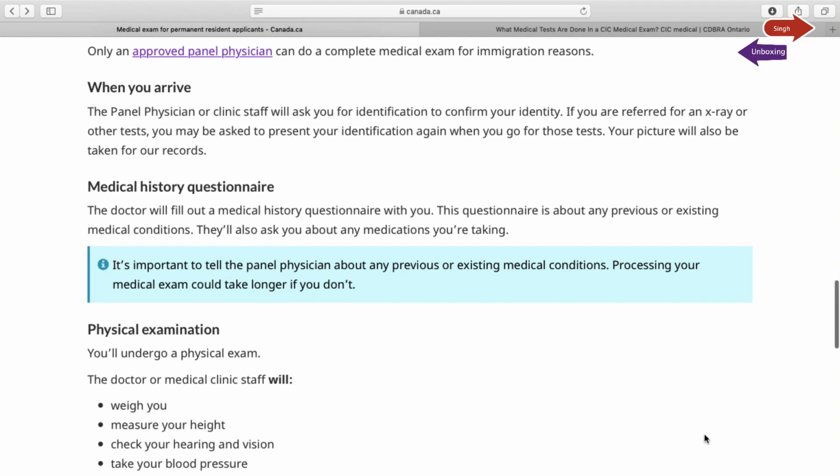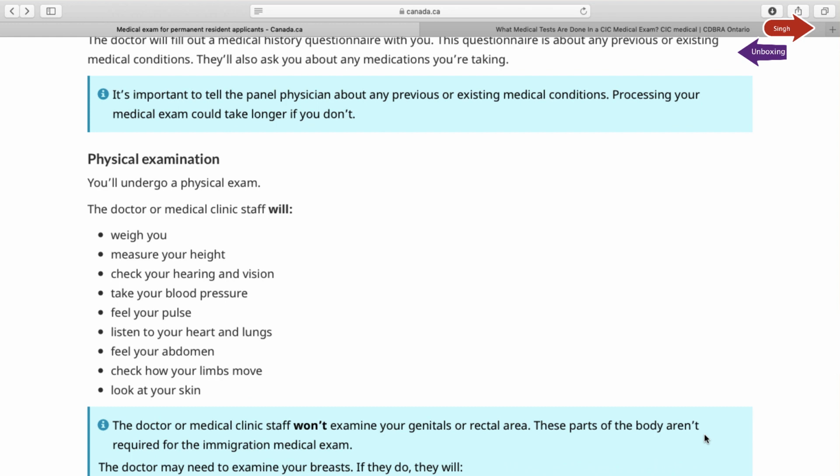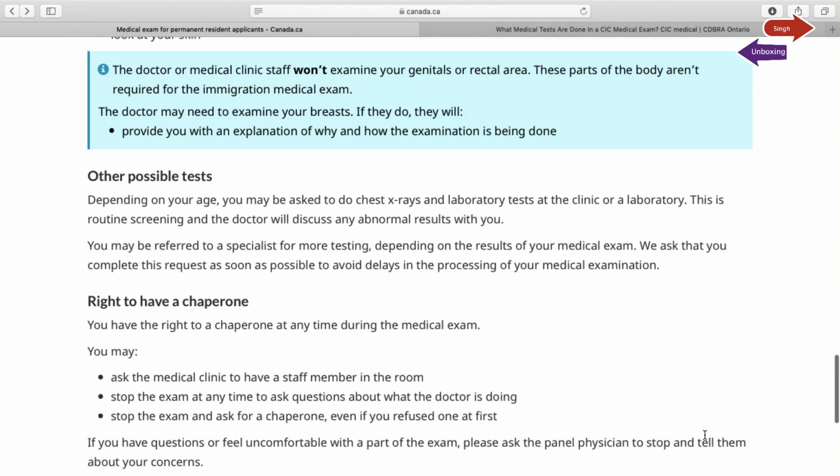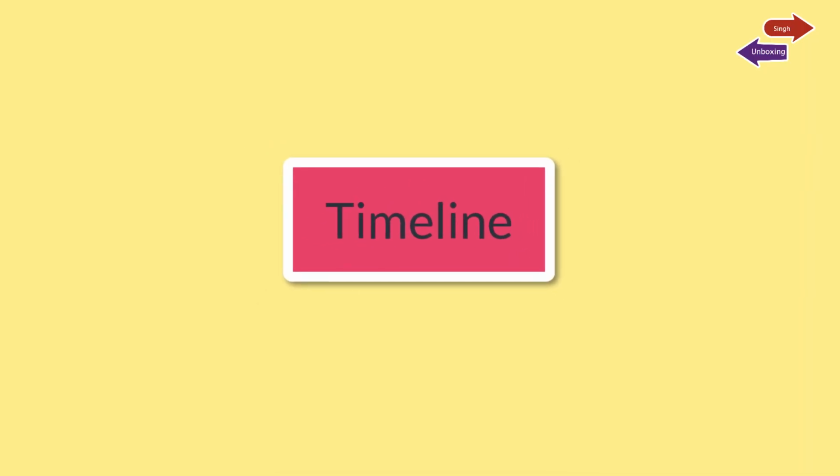Very first test would involve a general physician to check your weight, height, vision, hearing, heart rate, blood pressure, etc. Next is the blood test for HIV and other diseases, following with urine test, chest x-ray. These tests might vary a little. Let's now talk about the timeline.